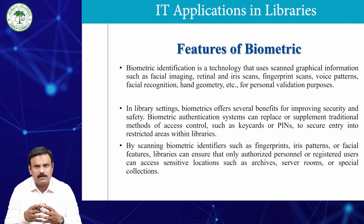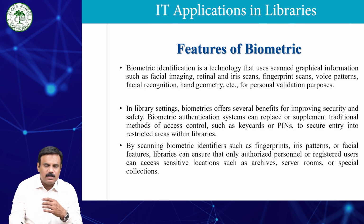Biometric technologies utilize unique physical or behavioral characteristics of individuals to verify their identity, providing an additional layer of authentication and access control. In library settings, biometrics offer several benefits, improving security and safety.